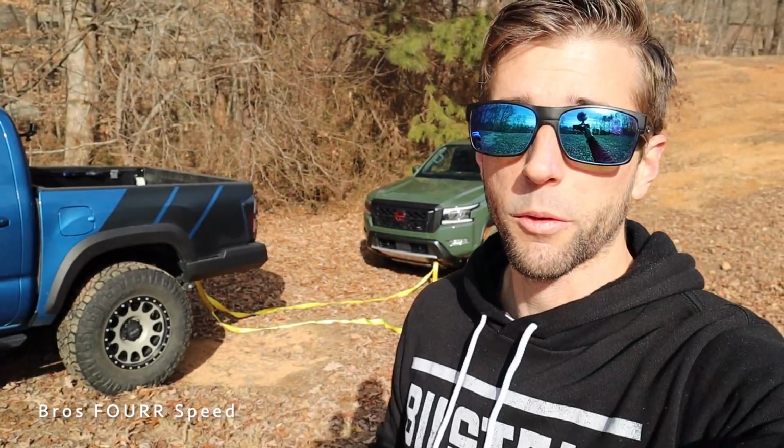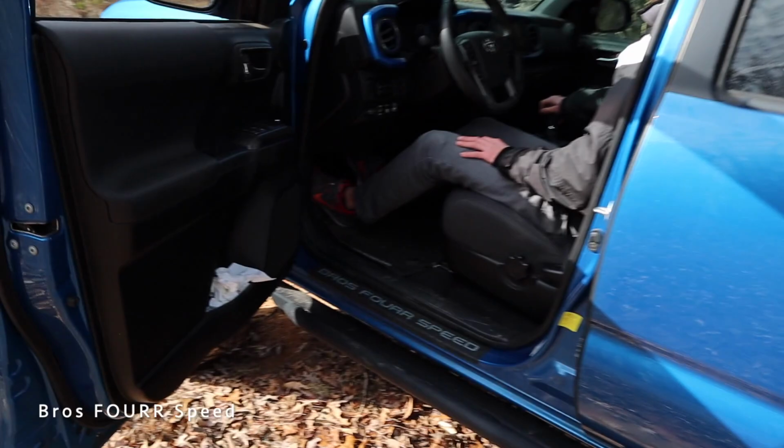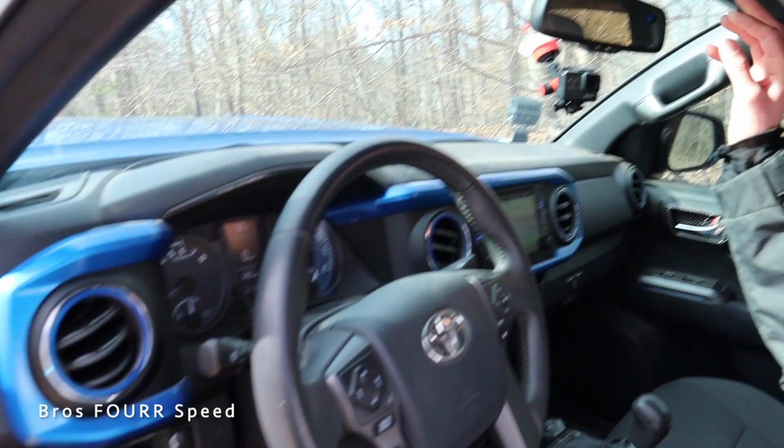So we're flip-flopping now, and one thing I wanted to point out too is the Pro 4X is on all-terrain tires. So they did really well for this scenario. The Tacoma obviously has some aftermarket tires with a little bit more grip, but we're going to start the same process here. We have a turn knob, just like on the Nissan. Four low, and locking diff. Just the exact same, super simple.